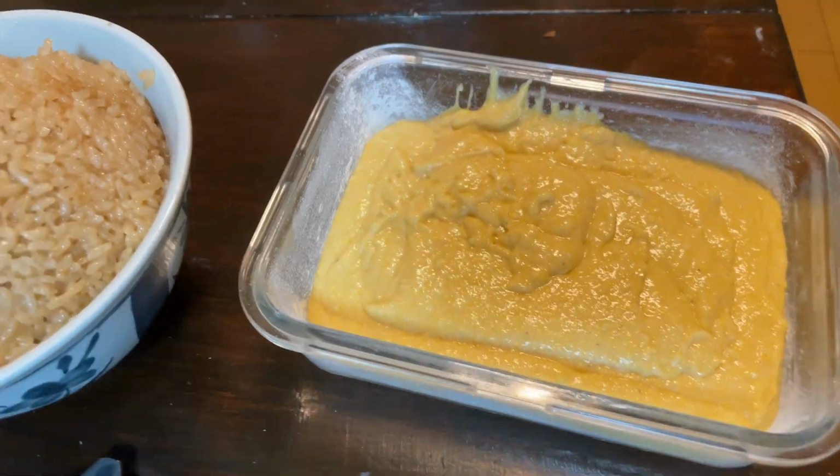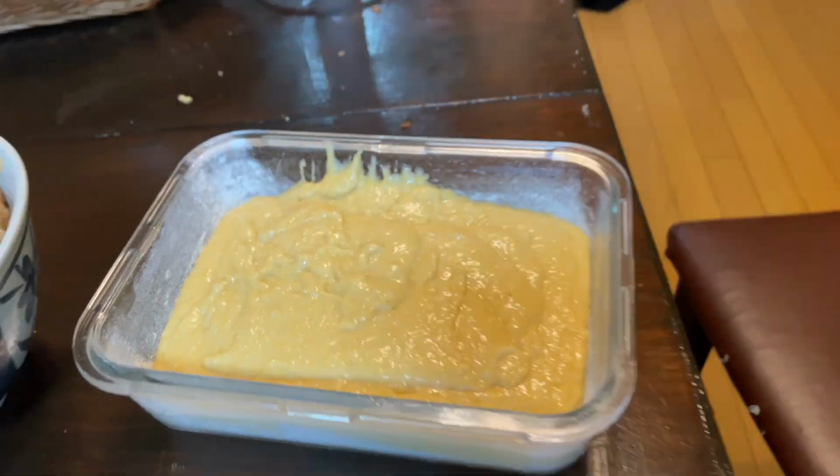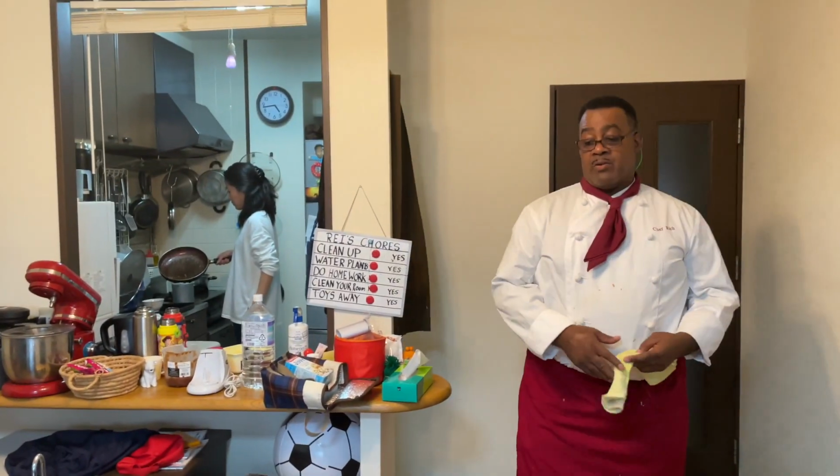Here we go. Now we got cornbread, we got the rice, we got the ribs still waiting to get in the mouth. But that cornbread, oh man. Well, that looks good. The collard greens are ready.